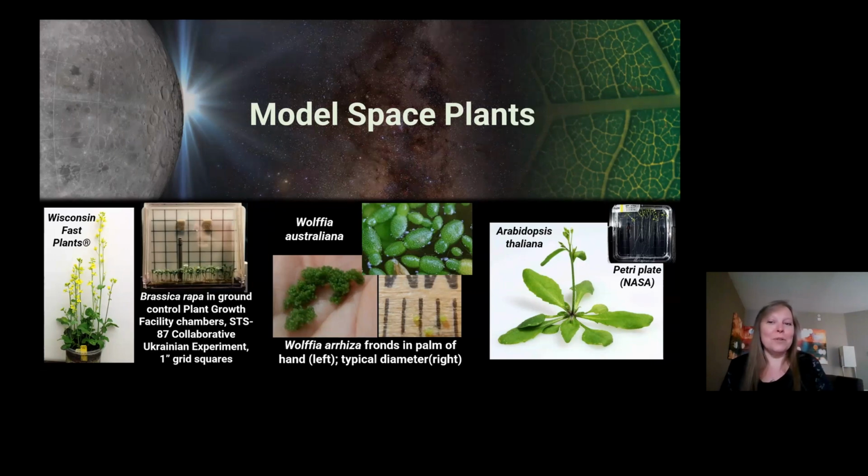Duckweeds are not only well-known model plants, but they were the first plants used to observe photosynthesis in space. And then finally, we will be growing Arabidopsis thaliana, which is a model plant with extensive spaceflight heritage. And as a result, there's extensive data sets in NASA archives, which can inform our studies.